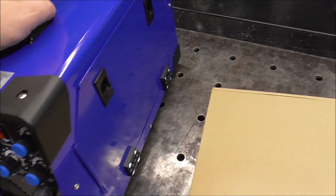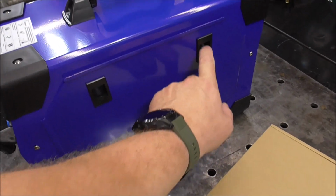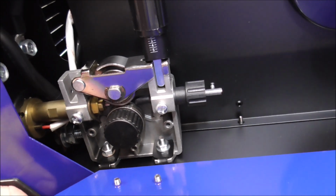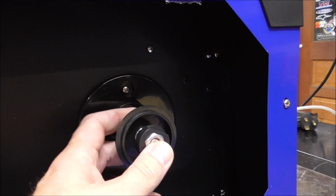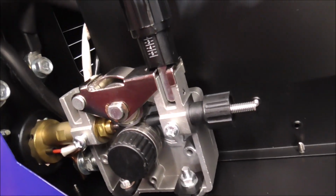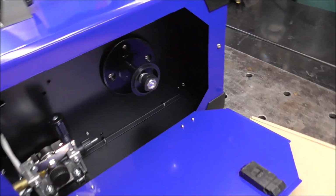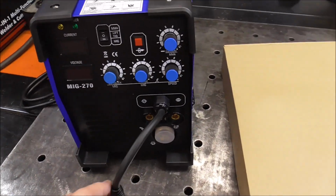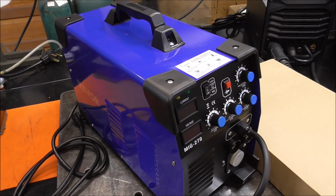The one thing I noticed that's a little odd is the wire drive is on the right side of the cabinet, which is kind of different. This is all metal construction, very similar to some of the other welders. It takes a 2-pound all the way up to an 11-pound spool, which is nice. Things look really solid in there. I don't see anything jumping out at me. We'll do an amperage test on this too, guys. We'll clamp on an amp meter and see if this is putting out its advertised 270 amps.